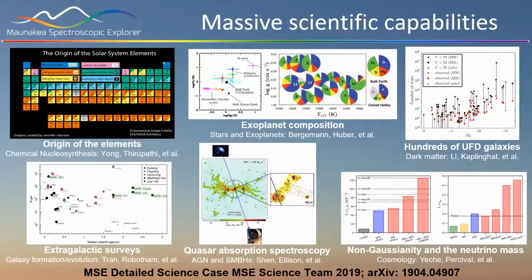We'll also be able to answer very detailed questions about the composition of exoplanets. If you look in the top middle figure here, you can see this very clever science case to use observations of white dwarf stars and figure out from their detailed spectra what planets must have fallen onto the surface of the white dwarfs and polluted them. It's a clever way of learning a lot about what exoplanets were made of in a unique way. I think that MSE, because of our large sample sizes, will be able to make great strides in that.